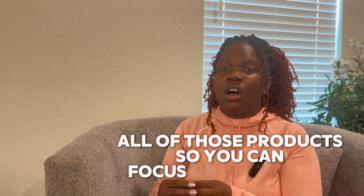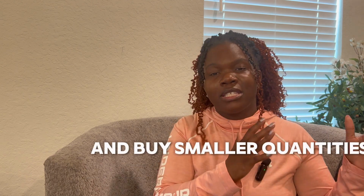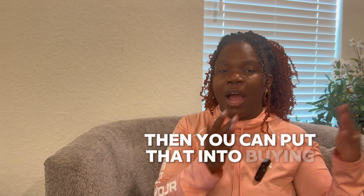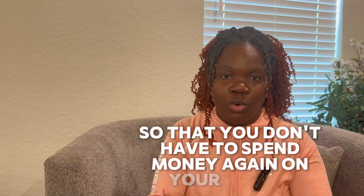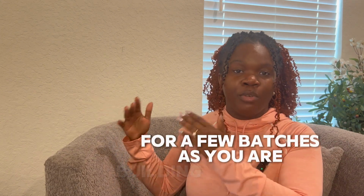So you can focus solely on your labels, putting money towards your labels, and buy smaller quantities of your oils so that you can have your labels made. Then as you start to make more money, you can put that into buying higher quantities of your oils, so that you don't have to spend money again on your labels. You're already buying a big enough quantity that you'll have that for a few batches as you are building your business.